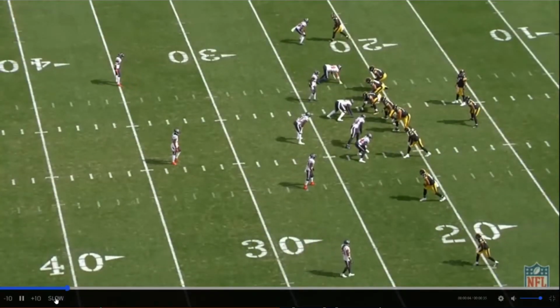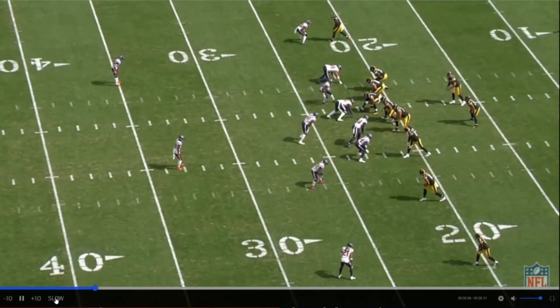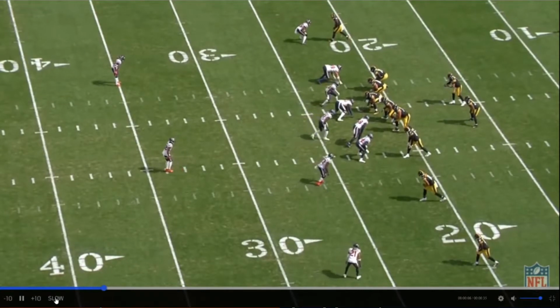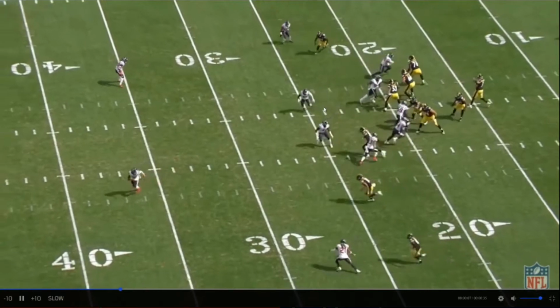So forgive me. I obviously am an NFL fan, but I don't know every player on other teams. I know Juju, but if it's somebody I don't know, I'm just going to try to call out the number.